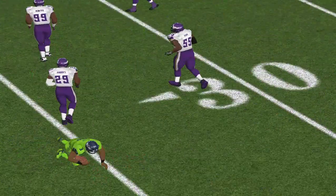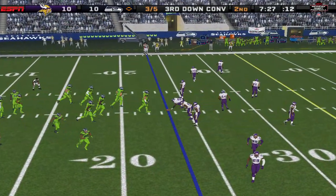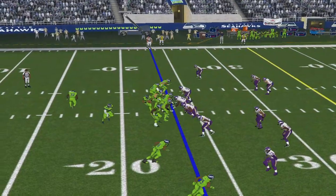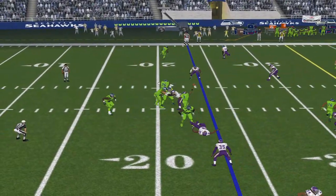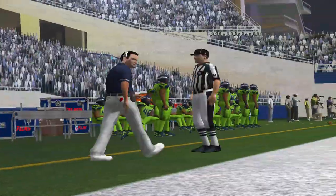He got blindsided. He just ran out of time. He's got to do a better job of feeling the rush. You always want to keep your eyes downfield. You have to know or feel when that rush is getting to you. You have to have a time clock in your head so you can get the pass off just a beat earlier.